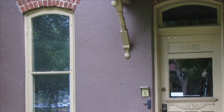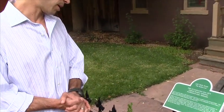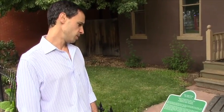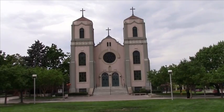But as you can see, the plaque tells you really nothing about who was in the house, who occupied the house after 1897. It says in 1897, he, meaning Mullen, built a large home at 1170 9th Street, which later became a part of a gift he made for construction of St. Cajetan's Church.